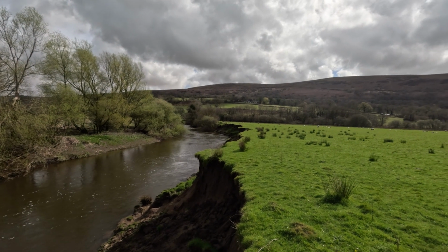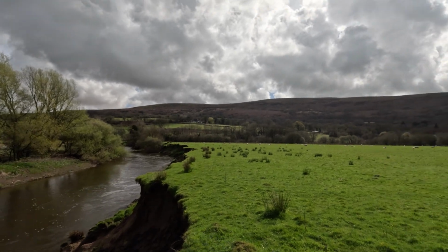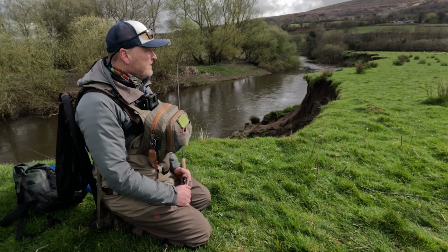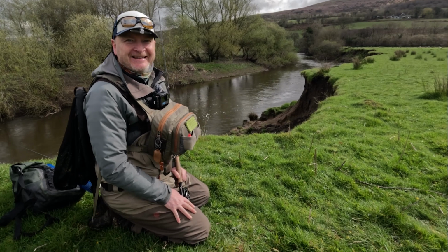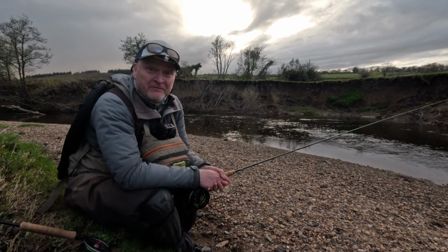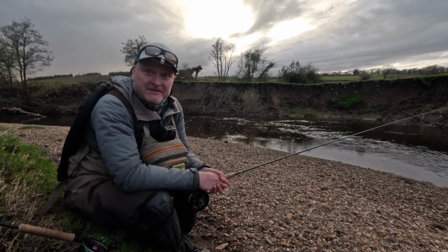It's a Sunday? No, it's not. It's a bank holiday. Beautiful spring morning, and there's plenty of lambs springing around here. No, say that again. All on the dry fly. Oh, just said that.